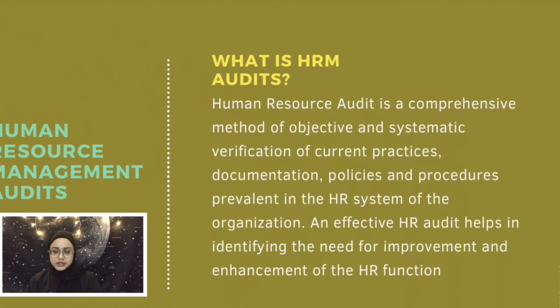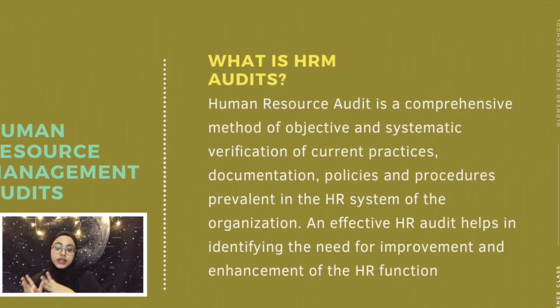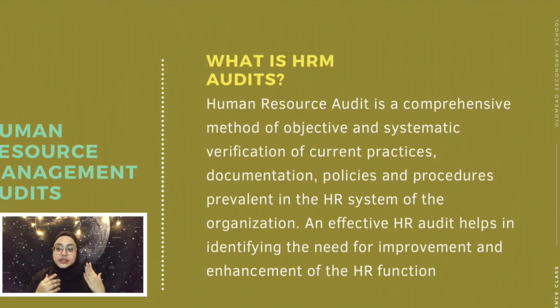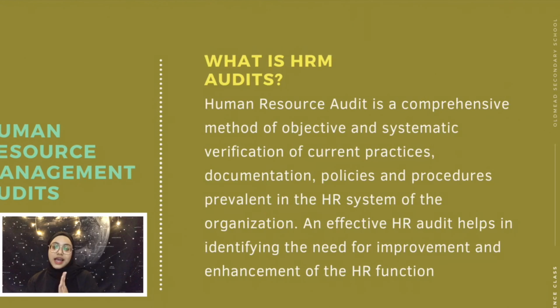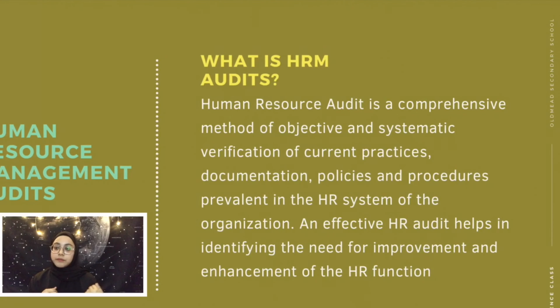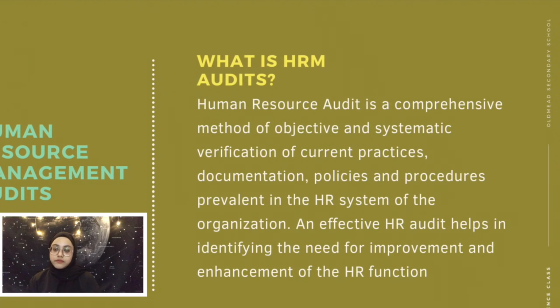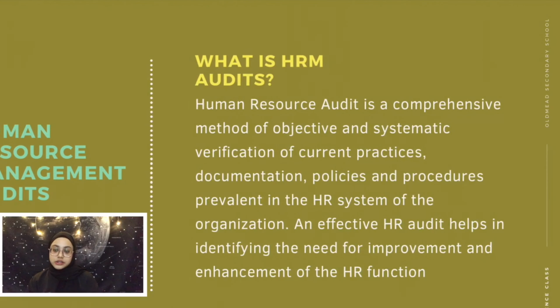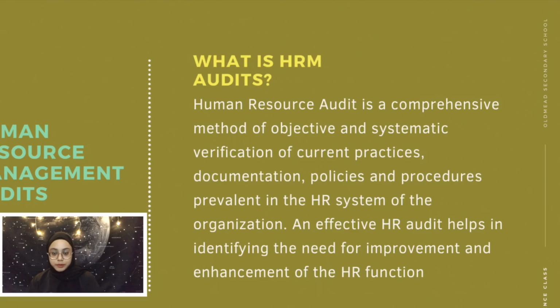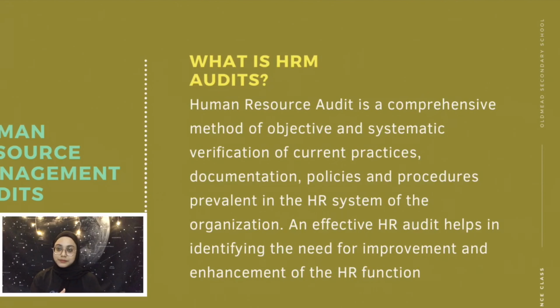What is the role of HR audit? HR audit gives the opportunity to align the HR practices with the organizational strategy, identify improvement areas, and keep abreast with the current practices. It allows an organization to assess and evaluate any gaps or potential risks and increase the commitment of HR professionals towards continuous improvement.